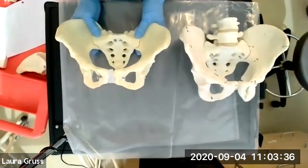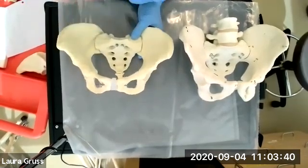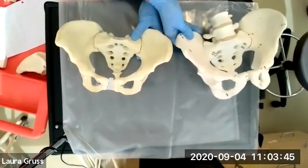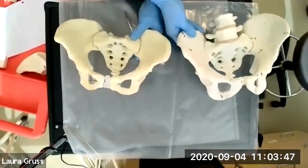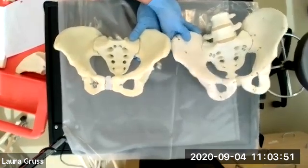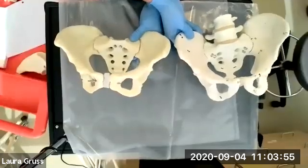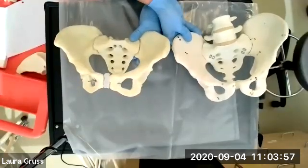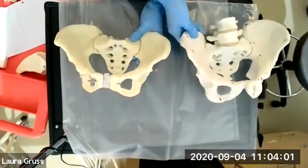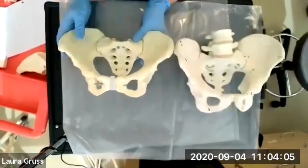Okay, so first of all, just overall shape. The female pelvis is wider proportionally than the male pelvis, and it's also shorter. So it's generally shorter and wider, and you can see that if you just sort of compare the overall shape. This is the female pelvis right here, and this is the male pelvis right here. So the female pelvis is overall shorter and wider. The ilia tend to flare out more in the female pelvis than in the male pelvis.